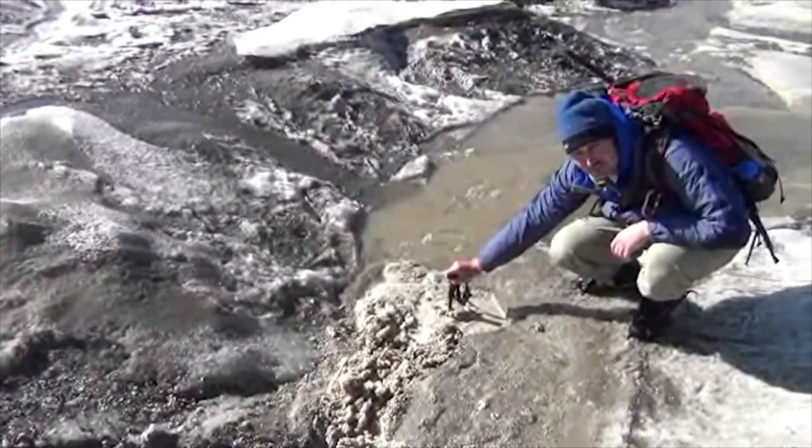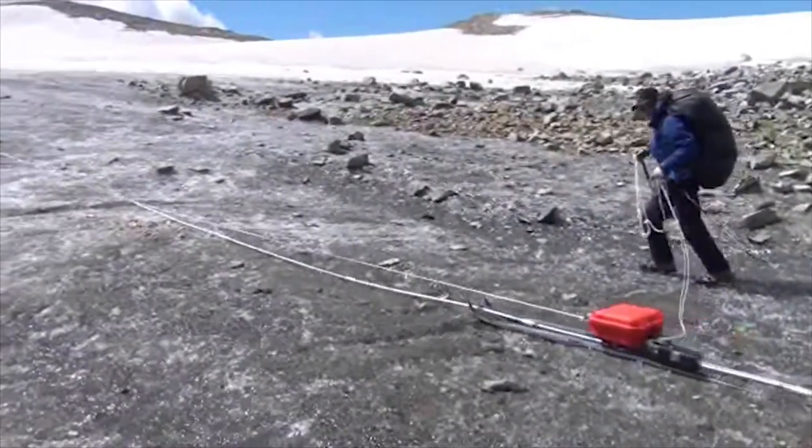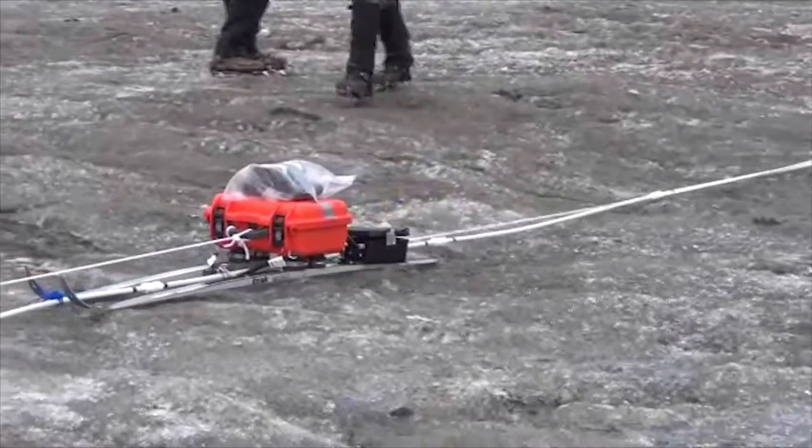So these things are pretty dangerous. Did somebody step on it? No. By dragging ice-penetrating radar across the Continental Glacier, the team can find out how much water it contains.